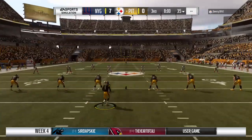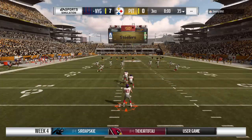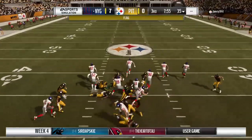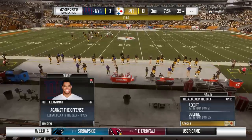Second half ready to get rolling. The Giants with a lead, and they are set to receive this kick. This one fielded at the 5. And a very nice return up to the 35, but was it aided by something illegal?